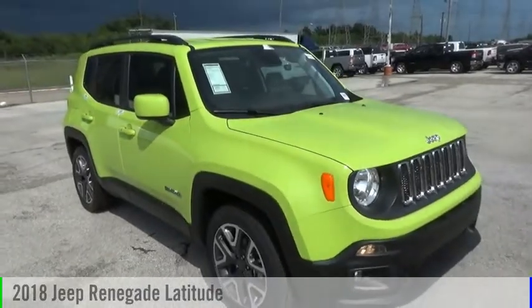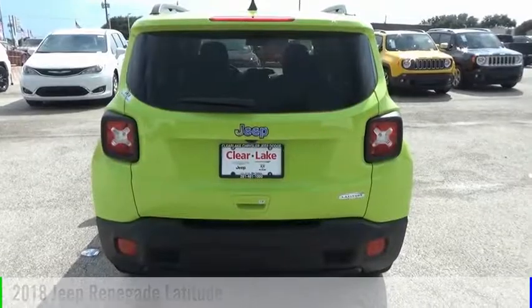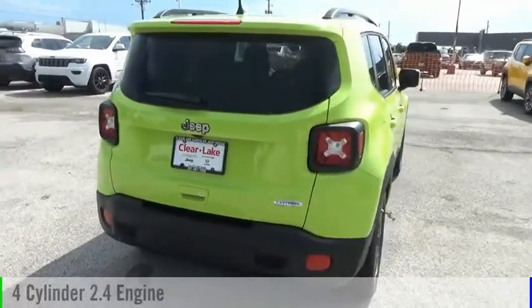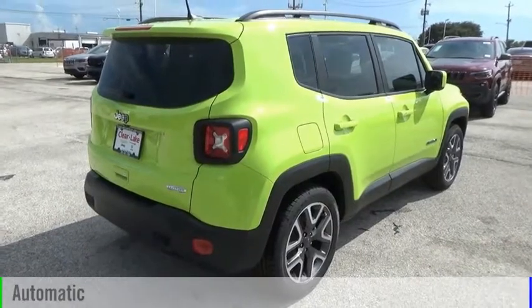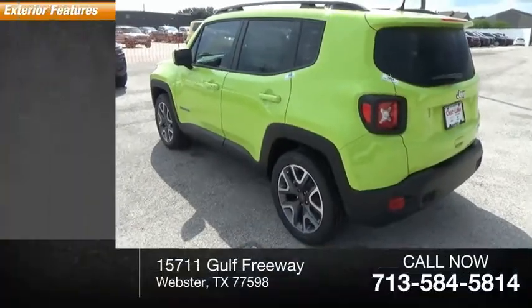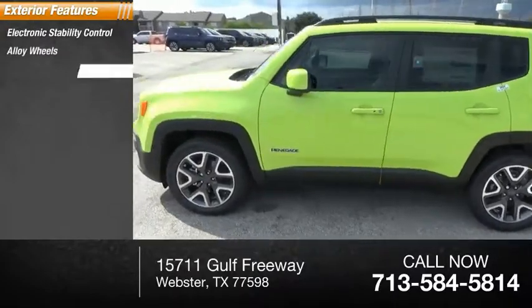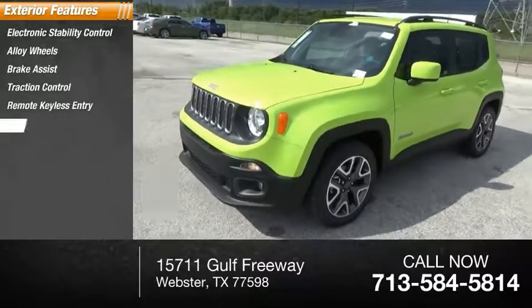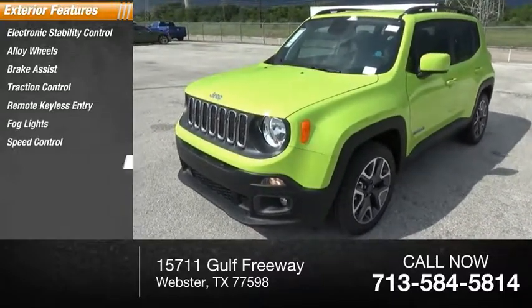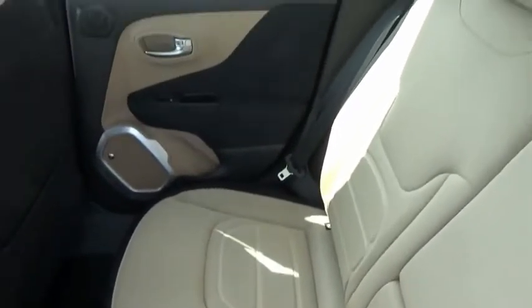Choice today with the 2018 Jeep Renegade. This vehicle is powered by a front-wheel drive, 4-cylinder, 2.4-liter engine, and comes with an automatic transmission. Here are some of this vehicle's great options: electronic stability control, alloy wheels, brake assist, traction control, remote keyless entry, fog lights, speed control, 4-wheel disc brakes, rear window defroster, rear window wiper.